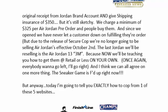And we add an additional insurance of $350 to protect the buyer. But it's still sketchy. We charge a minimum of $325 per pre-order, and people buy them. And since we opened the doors here at Mirror Images, we have never let a customer down on fulfilling the order. But due to the release of Secure Cop, we're no longer going to be selling Air Jordans effective October 2nd. The last Air Jordan that we'll be reselling is the Air Jordan 13 3M, because now we'll be teaching you guys how to get them at retail or less on your own.